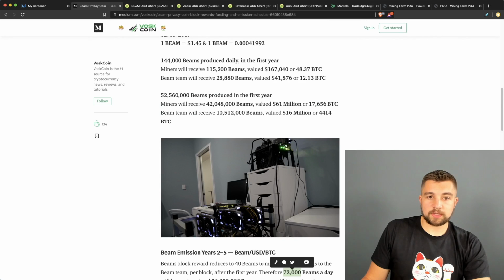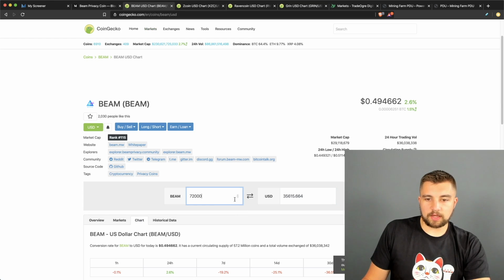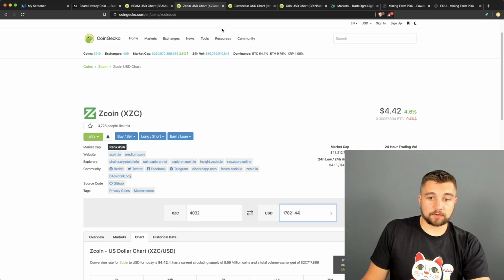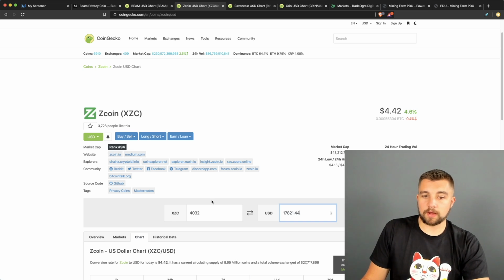Today is going to be all about mining Beam and a little brief synopsis of what it is. It was originally double that at 144,000 beams mined per day, but now again it's 72,000. And when we take that and convert it to USD, that's going to be about $36,000 mined in Beam every single day. Another popular, often mainly GPU mined coin, but looks like FPGAs are trying to tackle the Merkle tree proof MTP mining algorithm, so they're evaluating moving away from that.